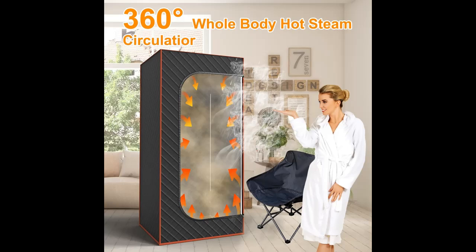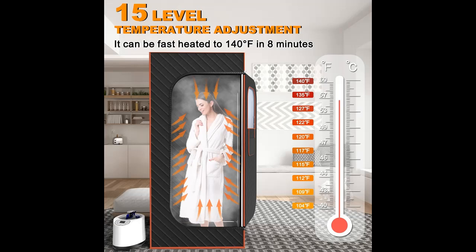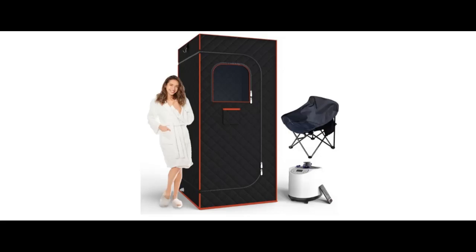Relaxation and wellness. Indulge in steam to rejuvenate and experience a multitude of health benefits, including detoxification, improved blood circulation, stress relief, pain alleviation, enhanced immune system, and improved skin tone. When fatigue sets in after a long day, unwind in the comfort of your personal sauna at home. Embrace your personal infrared sauna experience with utter relaxation.